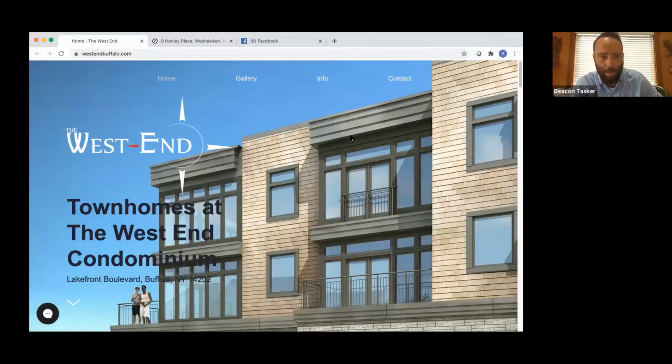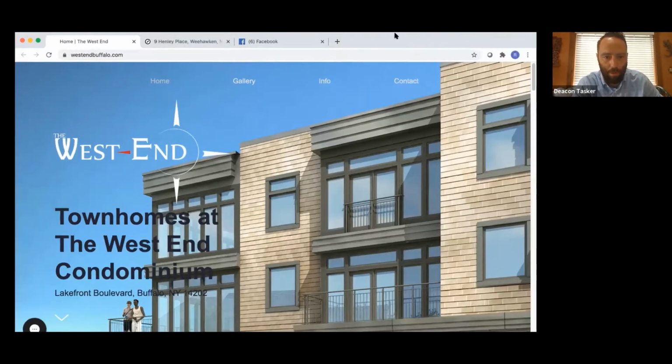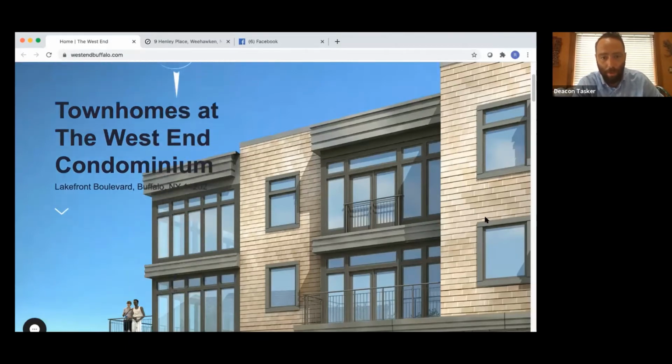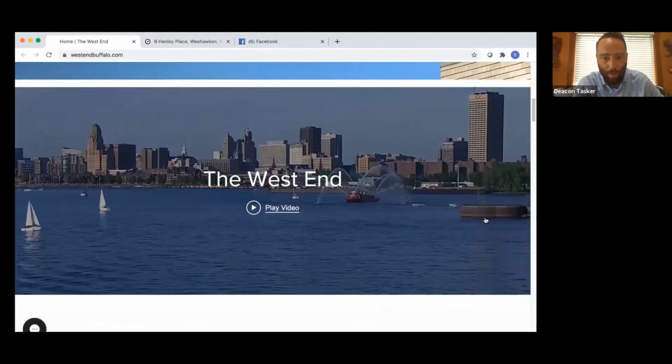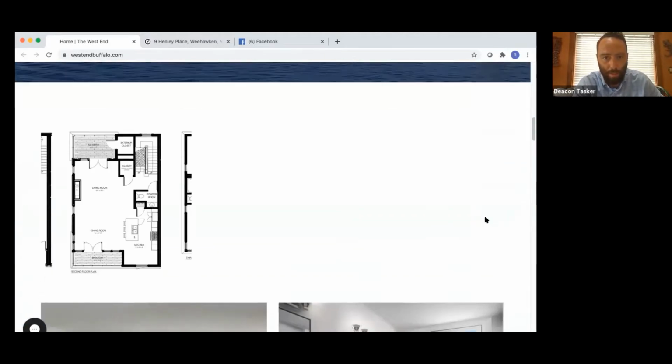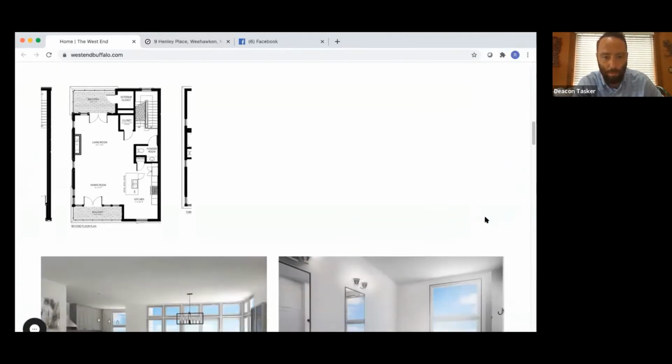So this is the West End. This is the brand new development that's down on the waterfront in Buffalo. It's in the Waterfront Village. There's 20 units. They are brand new. They haven't even finished them yet. They're going to be available in September. They start at $850,000. So we're going to see that may sound like a lot right off the bat, but wait till you see the comparables here.